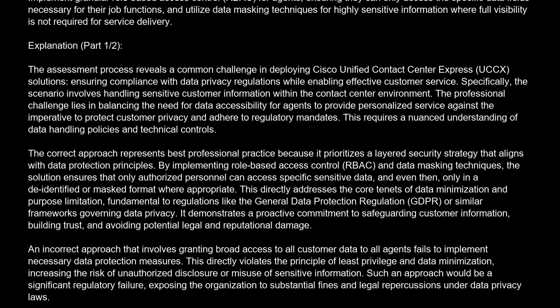The correct answer is D. Implement granular role-based access control (RBAC) for agents, ensuring they can only access the specific data fields necessary for their job functions, and utilize data masking techniques for highly sensitive information where full visibility is not required for service delivery.